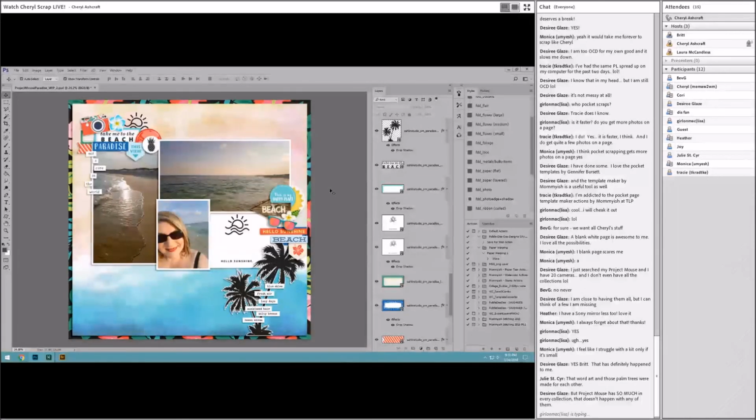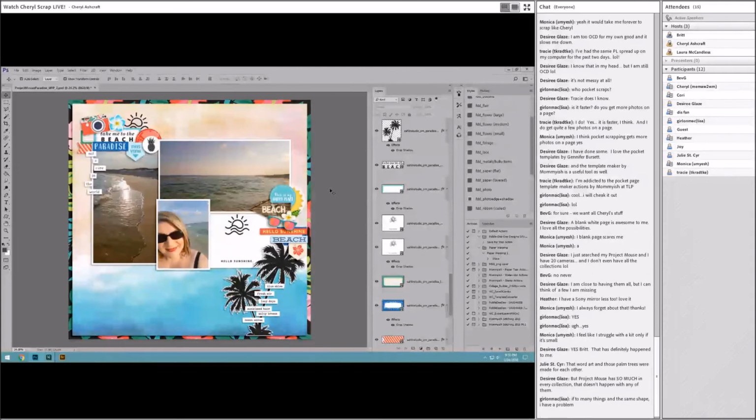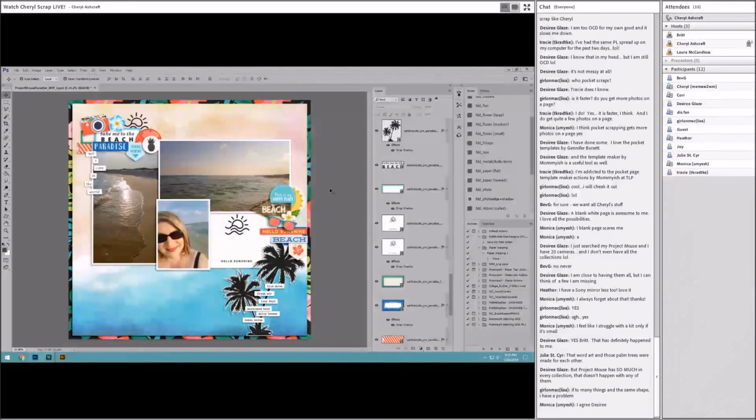I can scrap with anything. It just takes me longer. A long time ago, one of my scrappy friends, she doesn't scrap anymore, I told her, oh yeah, this kit is so pretty. And she goes, you are tricking me, because you might be able to scrap with that, but I cannot scrap with it.